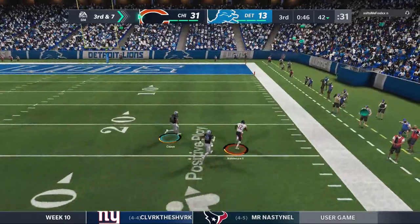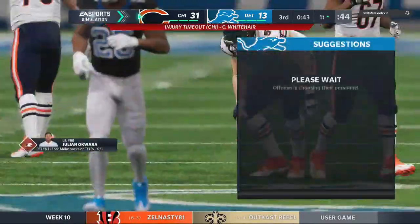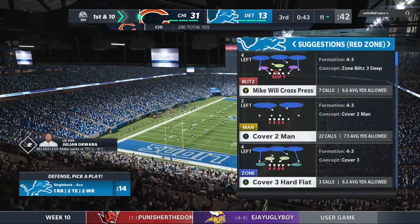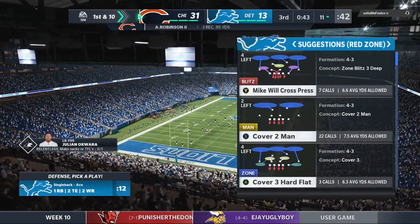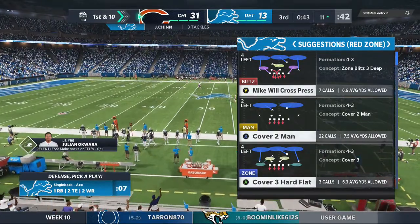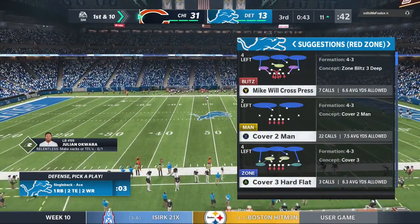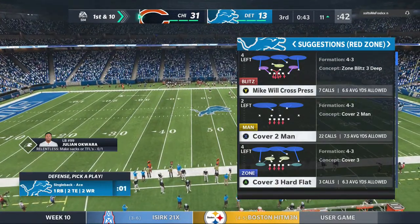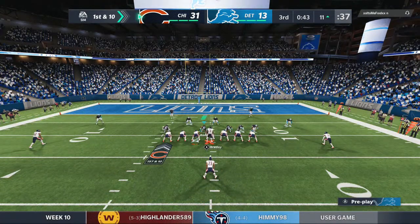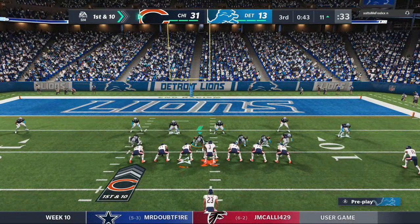And Robinson with a big catch, and he is able to take this way down into Detroit territory. Frankly, I don't know that this defense knows what to do anymore. Just look at their body language out there. The passing game has absolutely been relentless throughout. So how about this for field position after the big play? Inside the 15 now as they come up on 1st and 10.